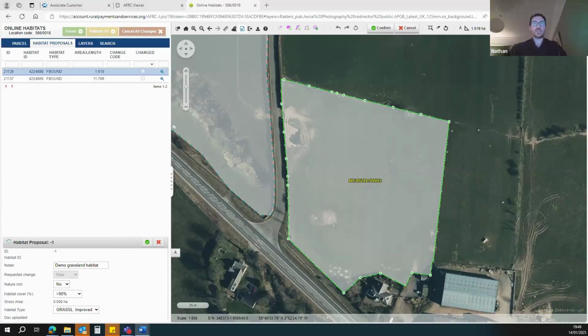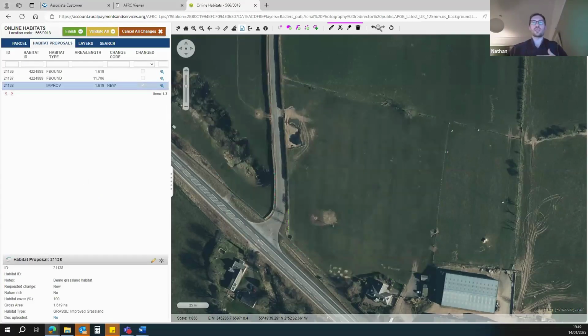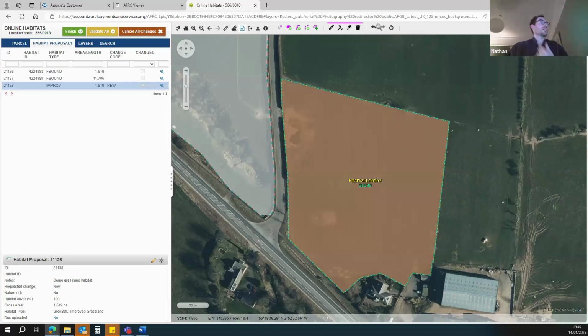Okay, so to finalize the habitat, you just need to click the confirm button. So there's a green button down at the bottom left, or there's a confirm button up in the top toolbar. And that saves the habitat proposal, and it also adds it to the habitat proposals tab. So at this point, the habitats I've created have been saved. So it's possible to come back to this later. So I can close these windows and open them up at a later date. And these habitats that I've drawn will still be there.